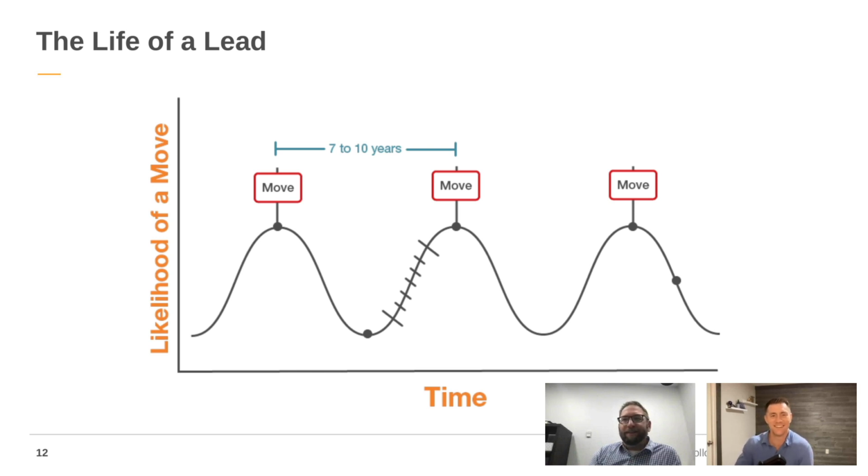Maybe not so exciting. Would you say it's a bad lead? I might have said that a time or two in my career as a real estate agent. Clark, is there really anything such as a bad lead? No, I've learned, it's not true. So there are no bad leads. It's just where the lead is on this graph.